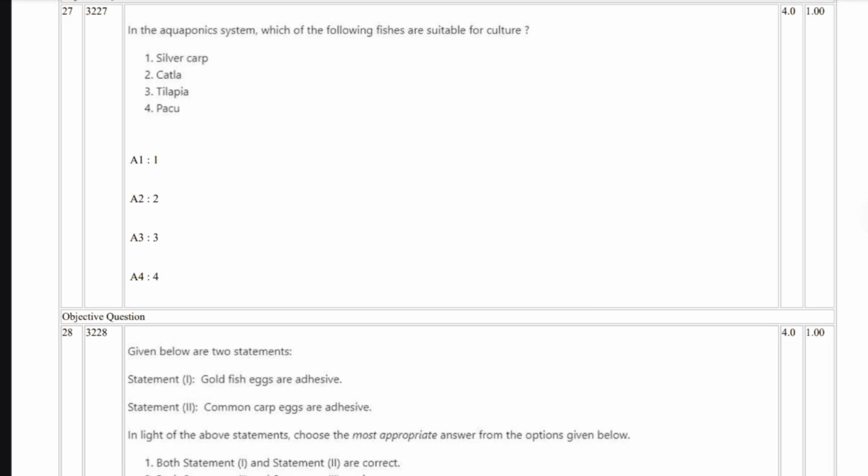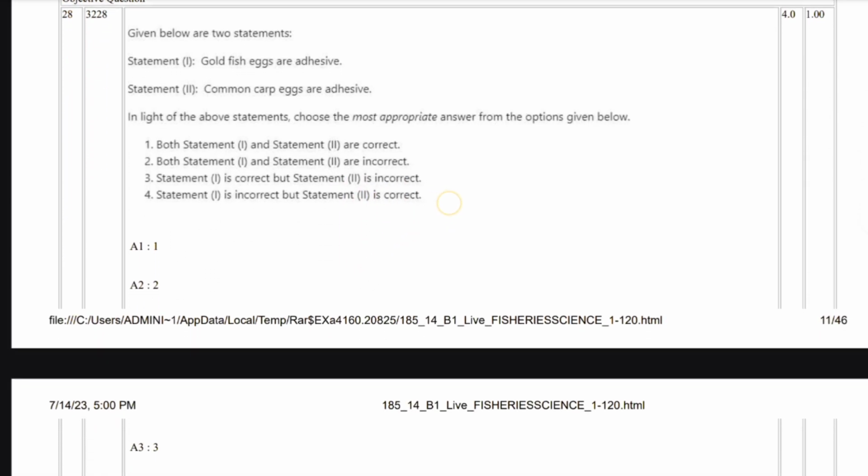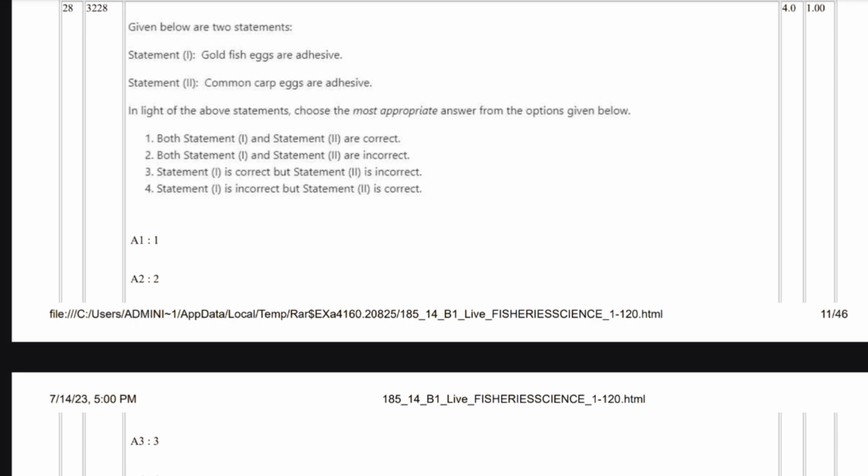Next question, in the aquaponic system, which of the following fishes are suitable for culture? So the correct answer is option number 3, tilapia. Next question, given below are two statements. Statement 1, goldfish eggs are adhesive, and statement 2, common carp eggs are adhesive. So the correct answer is option number 1. Both statement 1 and statement 2 are correct.